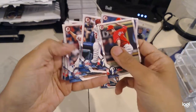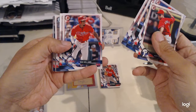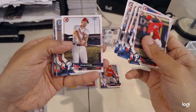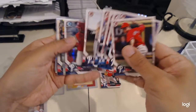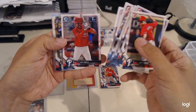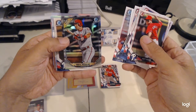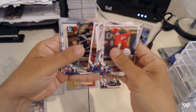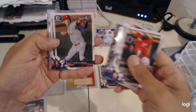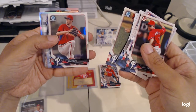Aaron Altherr. Victor Arano, rookie. Nick Williams, rookie. Dylan Cozens, I'm going to assume prospect. Yeah, prospect. Luis Garcia, first Bowman Chrome. Rhys Hoskins, rookie, Rookie of the Year favorites, 2019, I think so. Spencer Howard, first Bowman Chrome. Cole Young, Bowman Chrome.